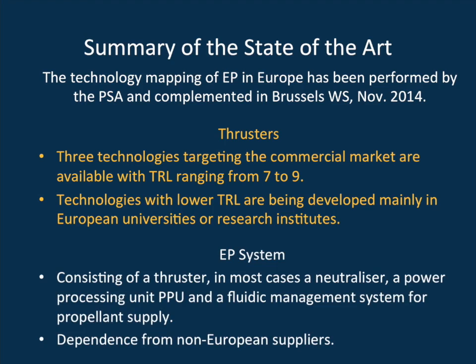An EP system is composed of a thruster, accompanied in most cases by a neutralizer, a power processing unit or PPU, and a fluidic management system for propellant supply. All of these subsystems have been successfully developed in Europe, but in many cases components need to be integrated from non-European suppliers, and some of these are subject to trade restrictions. As of today, no commercially viable European EP system could be built without non-European parts.